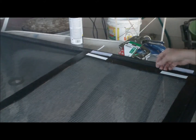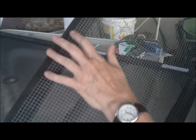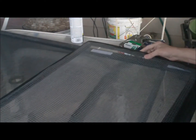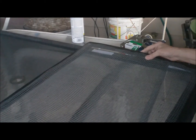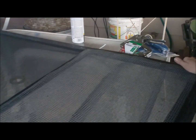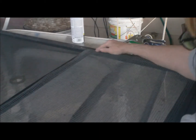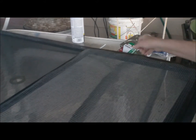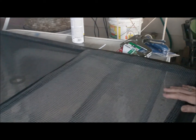Now for the moment of truth. I'll end up getting more staples to make sure this attaches better. But right now, I am just trying to... I know this is going to stick really well. I hope. Hey, yeah, it does. All right, now to put this lovely screen door back in the doorway.